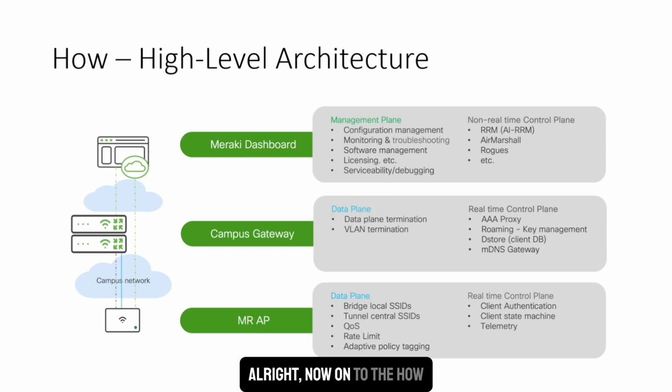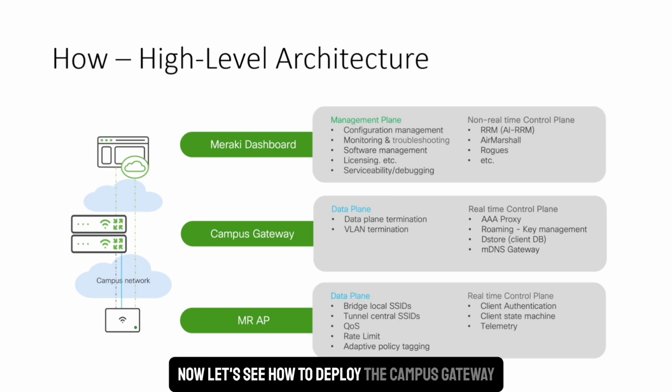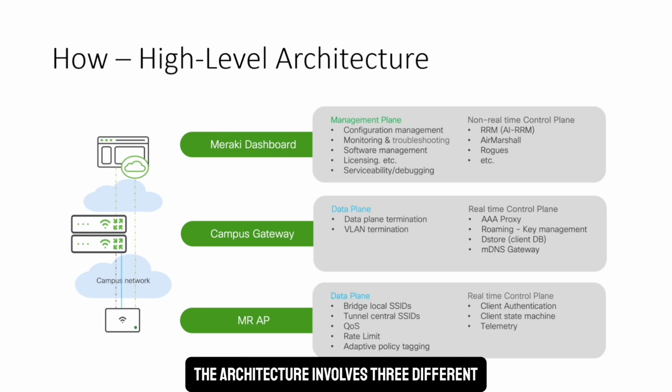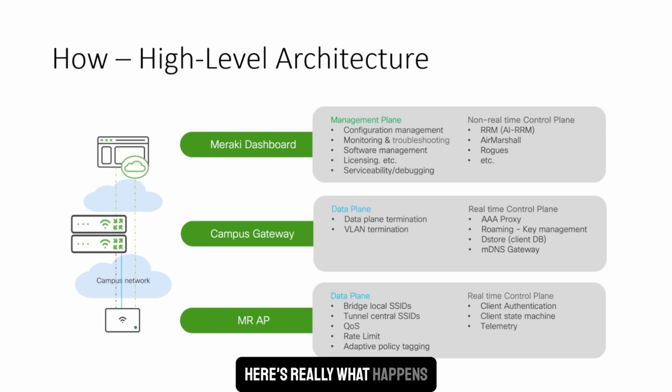All right, now on to the how. Now let's see how to deploy the campus gateway and how the functions operate. At a high level, the architecture involves three different planes, as we all know: the management, control, and the data plane. Similar to other networking systems, here's really what happens. The management plane is the Meraki cloud.